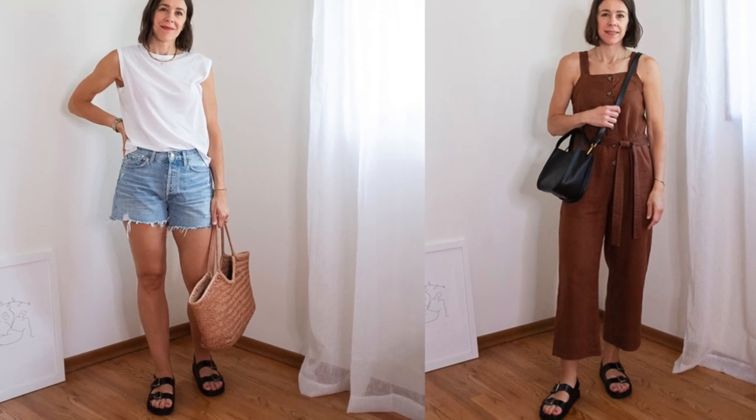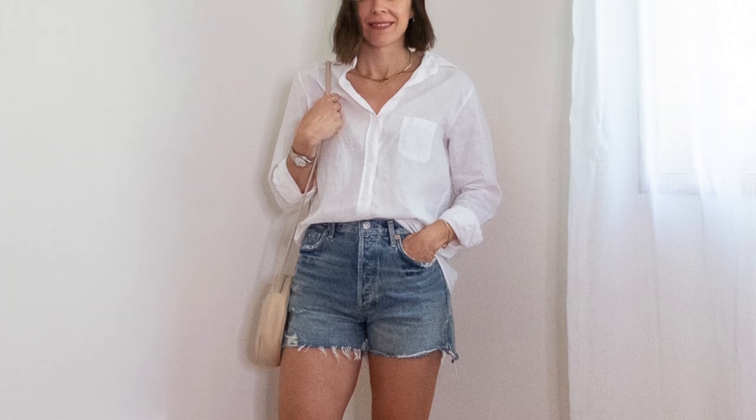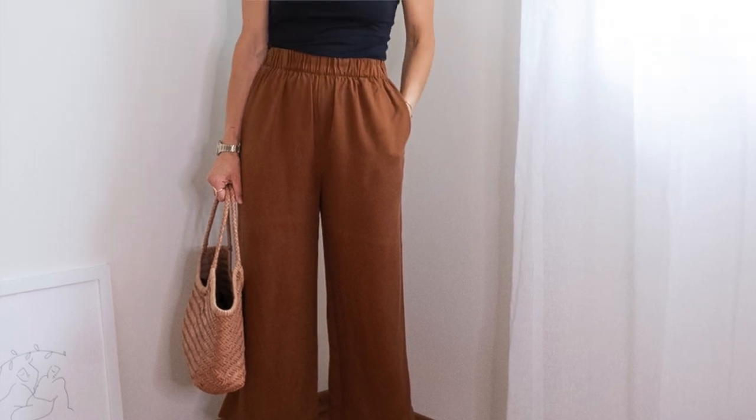Today I have something fun planned. I'm going to share with you my favorite summer shoes. To give you a little bit of backstory, in the spring I bought a handful of different sandals to kind of, I guess, propel my summer style into something a little more different.